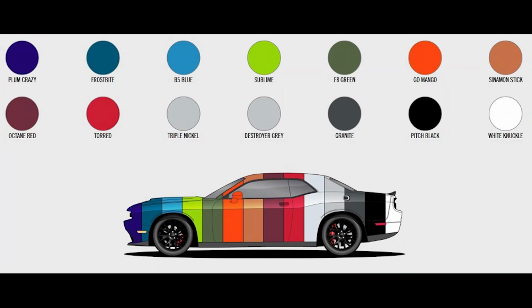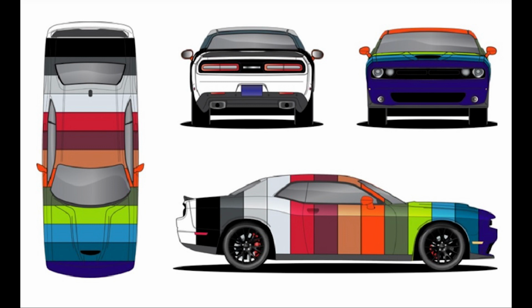For $4,000, would you even buy this wrap from Dodge, or would you get a custom wrap done at a shop that will at least install it for you? I actually like this wrap and the idea behind all the colors on the car, but I think I'm going to do something similar to it, but maybe with a twist.